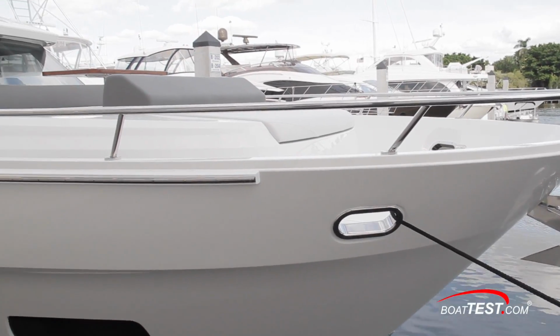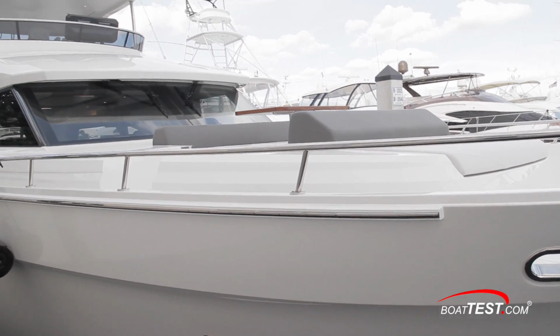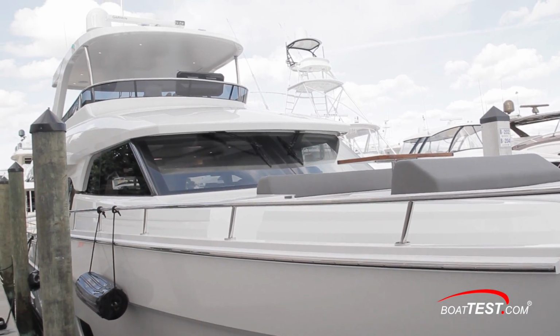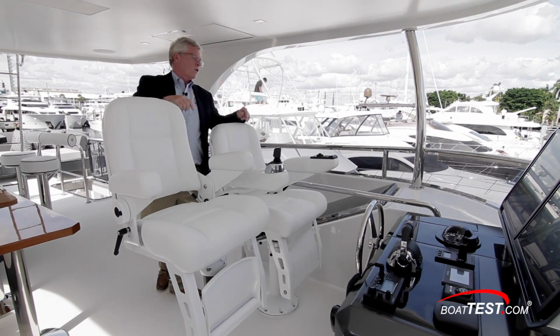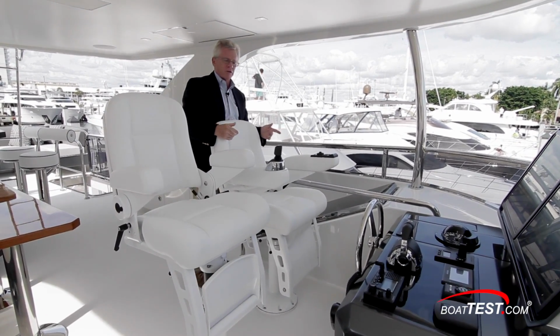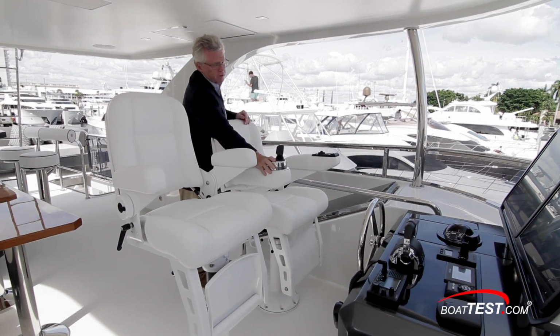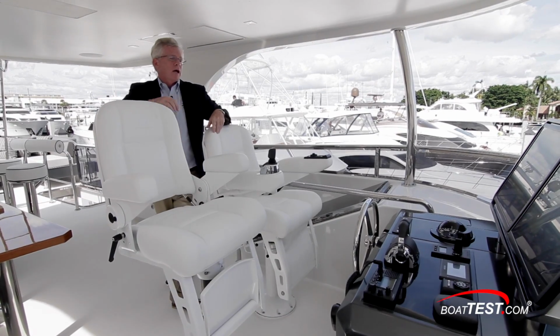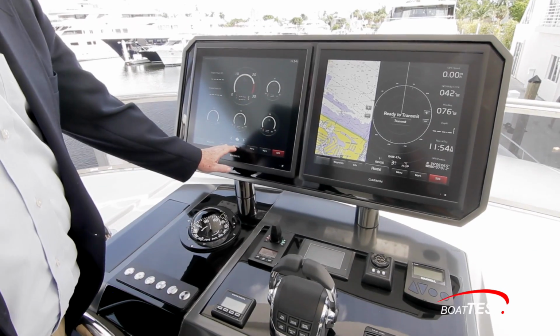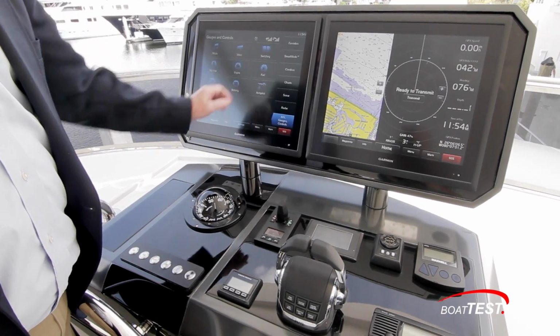So now that we've tied her up, let's take a look at some of her operational features, starting with the flying bridge. The helm has dual Stidd helm seats, one for the observer, one for the captain, and the captain gets armrests that are populated by both the joystick for joystick steering and the controls for the 2 displays up on the island pod. The 2 screens can also be operated as touch screens.